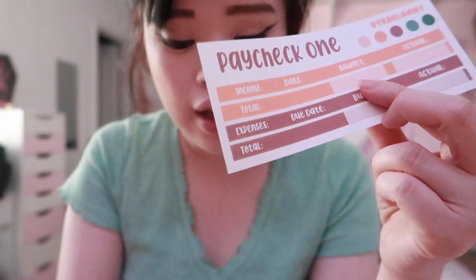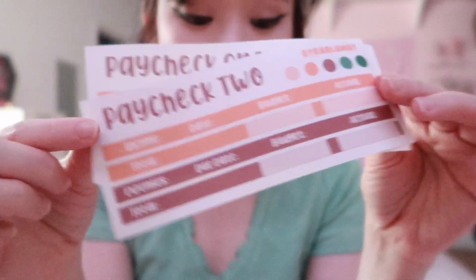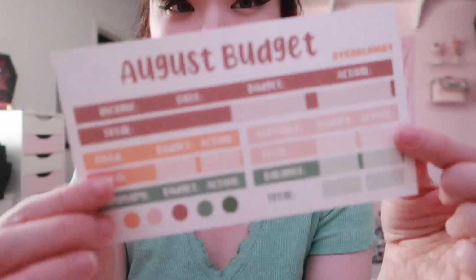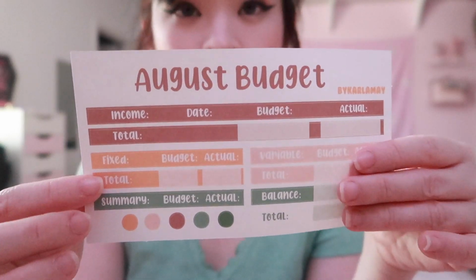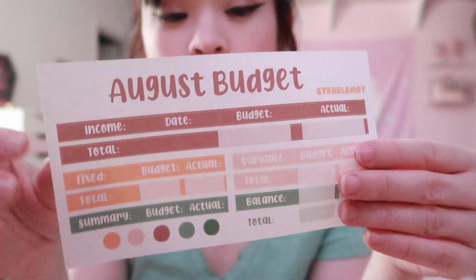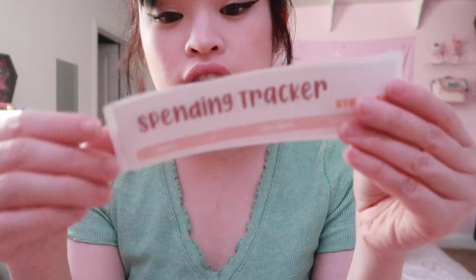There's paycheck one, and then there's paycheck two, because I'm guessing she has two paychecks for the month of August. And then she has the August budgeting layout, which is kind of like the main structure for your budget if you are gonna start budgeting or sticker budgeting. But she bought that as well. And then she bought two sinking funds trackers, and then she bought two spending trackers.